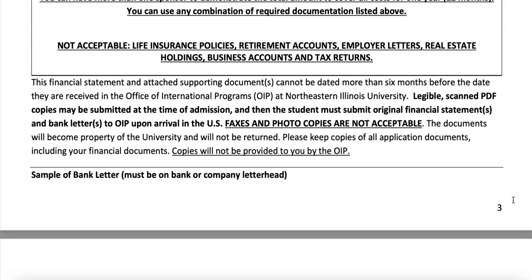You can submit a scanned PDF copy. So sending us an electronic copy is perfectly acceptable. But when you come here to Chicago after you receive your visa, make sure to bring the original financial statement and the original bank letters. Those documents will become the property of Northeastern Illinois University.